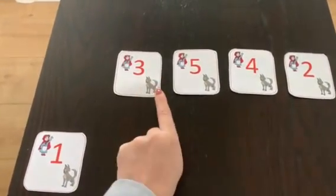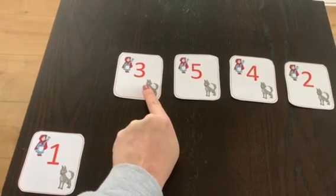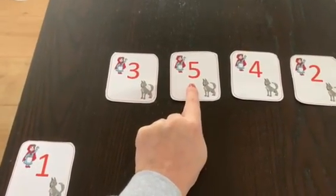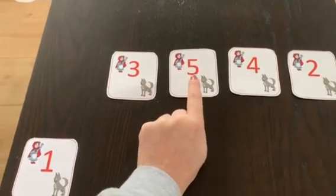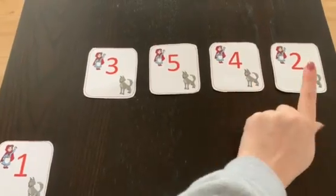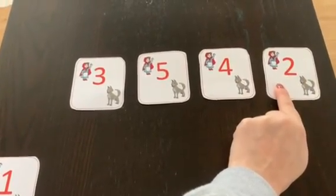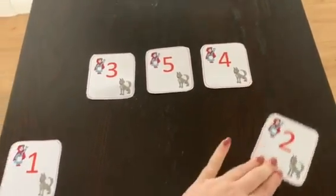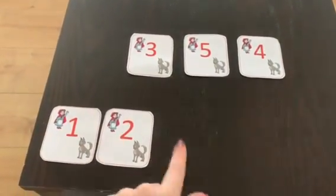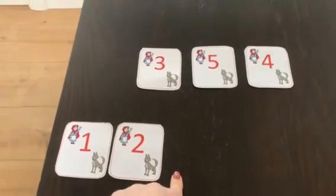Let me have a look. Is this number 2? No. Is this number 2? No. Is this number 2? No. Is this number 2? Yes. I need to put that number next in my order. 1, 2. Now I need to find the next number.